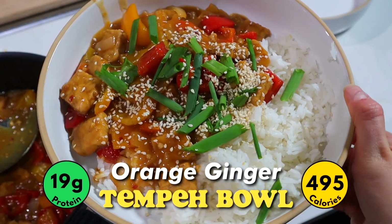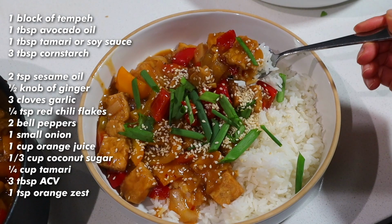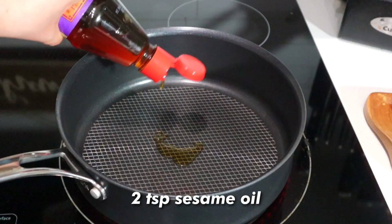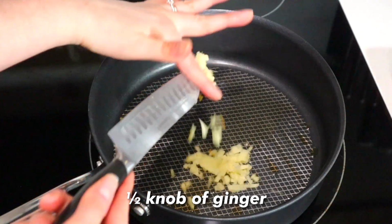I guess you could say that I got myself into a sticky situation for dinner, but for real, a delicious sticky orange ginger situation. We're making orange ginger tempeh, you guys, and oh my gosh, I have to say it's kind of an obsession of mine now. So here's how we do it.